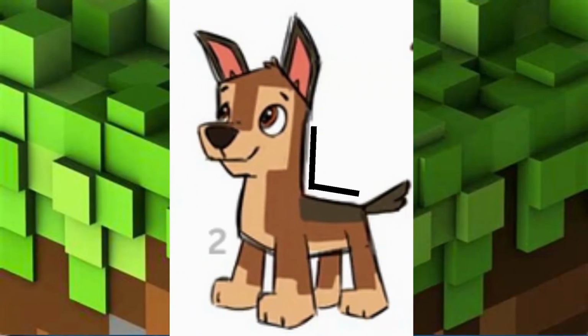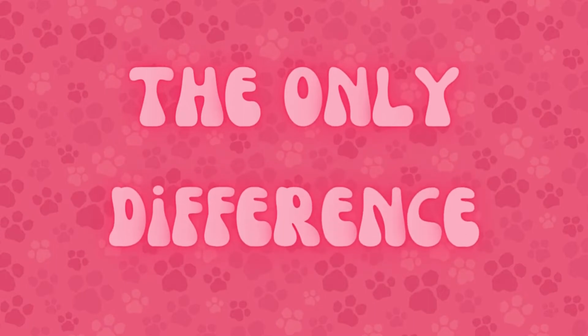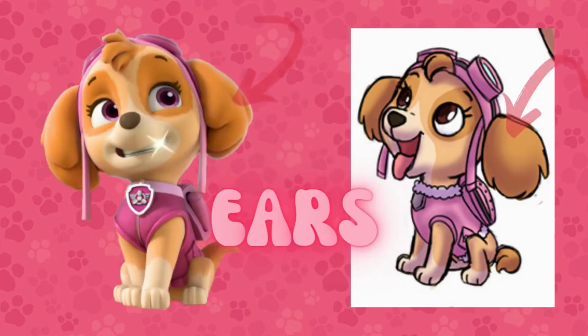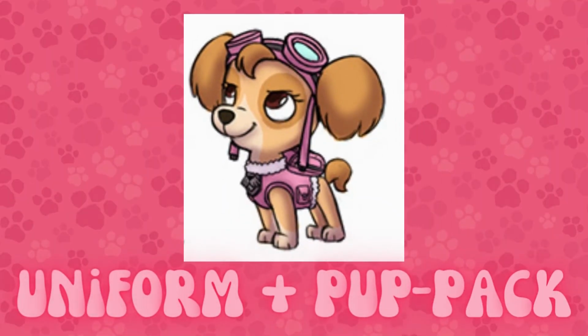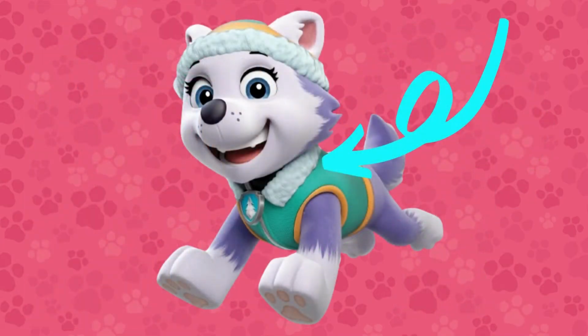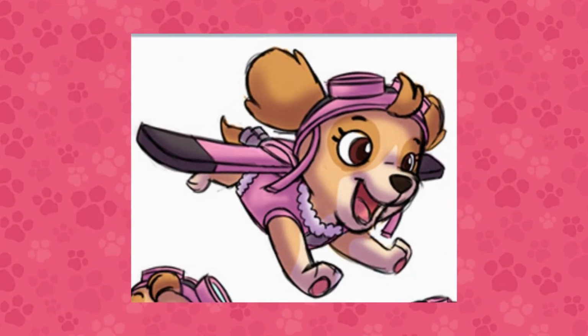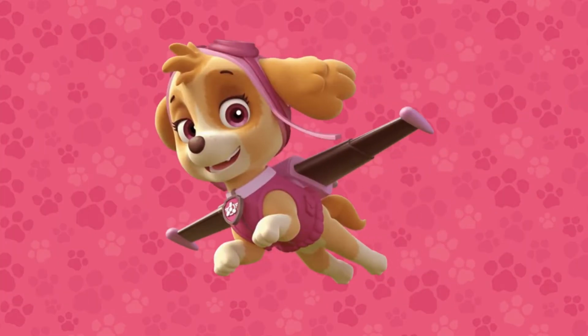comes off quite rocky. In this concept art of Skye, the only difference from her current design is that her ears are slightly smaller. Concerning her uniform and pup pack, there's fluff on the ends of her suit, like Everest, and on her pup pack, the wings are pink with black or metal tips, while her current wings are metal with pink tips.